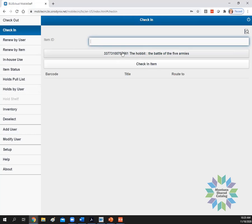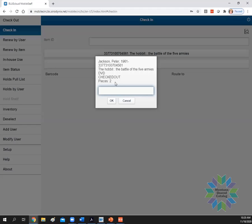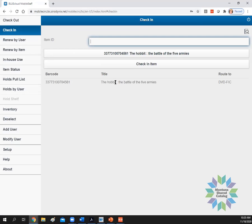So I'm going to select it, but you can also search for the items, type in the ID, or scan them. All right. I need to double check it has both pieces. I know it does. And then it'll tell you where it needs to route to. If the item is on hold for someone else or needs to go into transit, it will let you know that here.